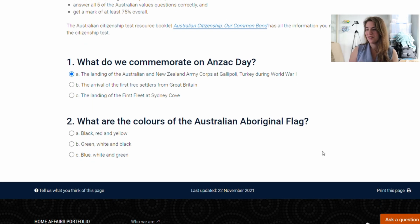Question 2, what are the colors of the Australian Aboriginal flag? A, black, red, and yellow, B, green, white, and black, or C, blue, white, and green. Living over here in Australia, you do see the Aboriginal flag quite often, and it is a fairly simplistic flag in the structure. There aren't a ton of colors behind it. It's just 3 simple colors, and I know that the answer to this is A, black, red, and yellow.